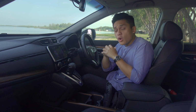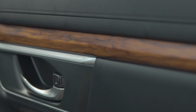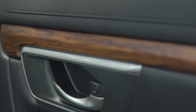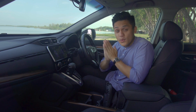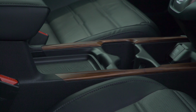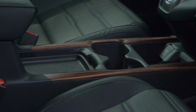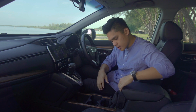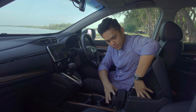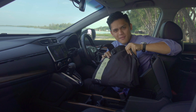And what it lacks in so-called premiumness, I mean, look at this wood trim. It feels a little bit like the 90s in here. Again, what it's lacking, it makes up for with sheer practicality. There's lots of cubby holes everywhere around the car, and check this out. This huge center console box is so big, it can fit your handbag in there.